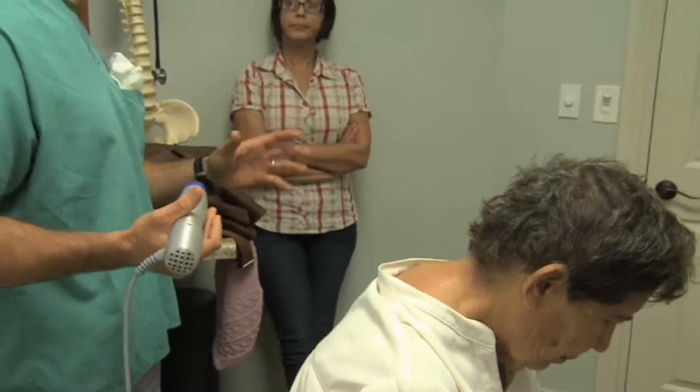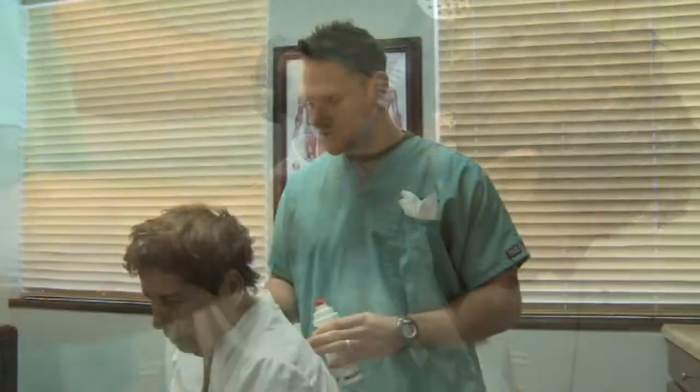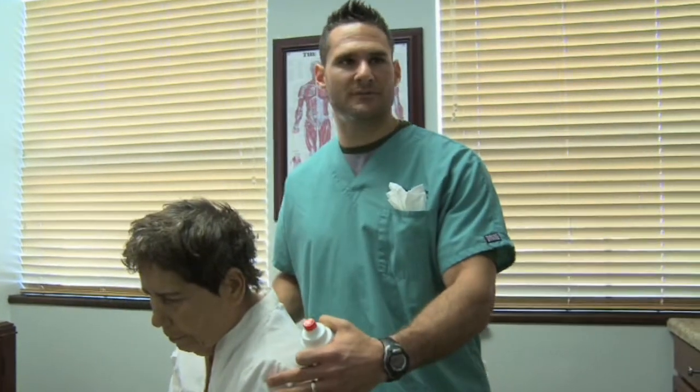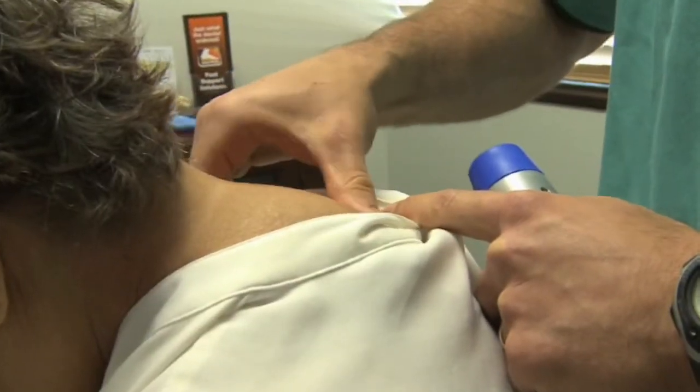So amazing that the device is attracting patients from out of the country, drawing them to Dr. Rodman's practice in Boca Raton, Florida. She's been having neck pain, shoulder pain into both arms. Migdalia Hernandez was so desperate to find her mother pain relief, she just flew her in from Puerto Rico.